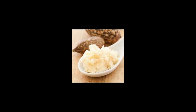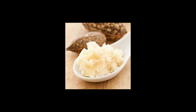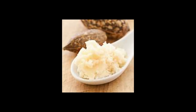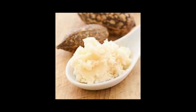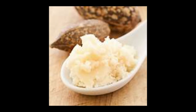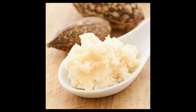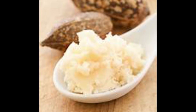Look for unrefined shea butter that has a beige color and nutty aroma. Refined shea butter is chemically altered, which takes away the majority of its inherently good properties, and it also makes it white in color. Also, many shea butters have added ingredients, such as synthetic fragrances, and these unhealthy additives can dilute the benefits greatly.